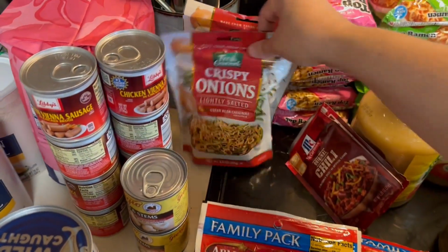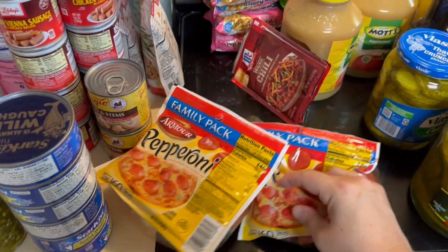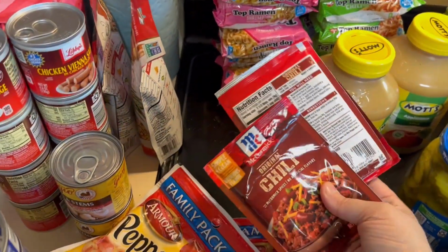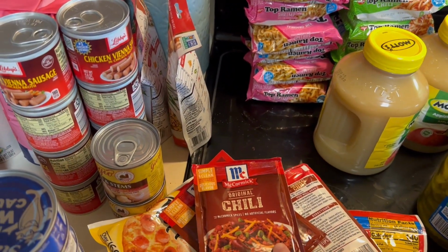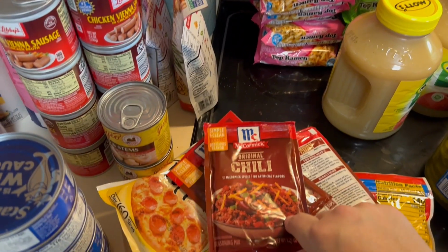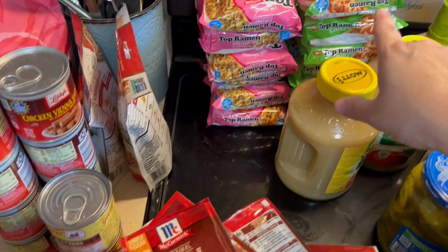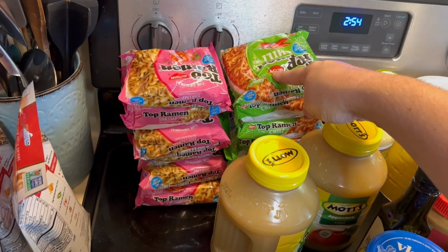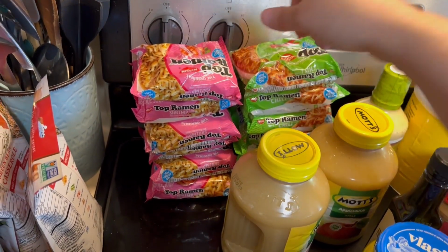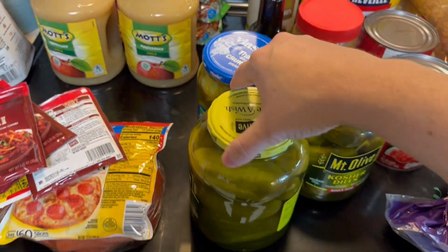Mushrooms, crispy onions for salad, pepperoni they snack on and put on salad. I got some chili flavoring because I used the last of what I had last week, so I'm just going to fill that back up in our cabinet. They did have the green top ramen noodle soup, so I grabbed some more of those and the shrimp. Some more applesauce. These kids love pickles.